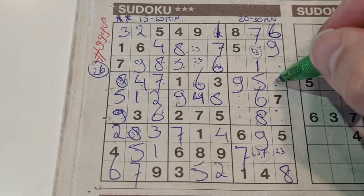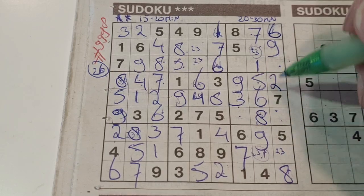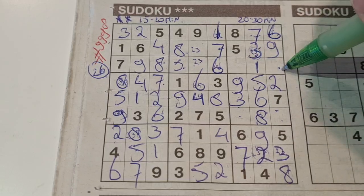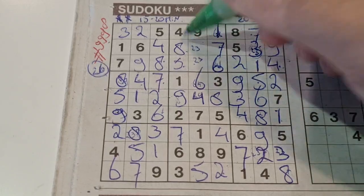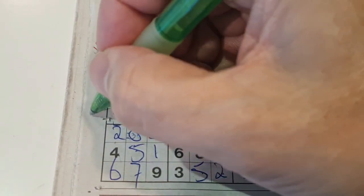1 box left for the number 2. 1 box left for the number 3. 2, 3. This should be the 3. 2 and the 4. Here the 4 and here the 1. 2 and the 3. 2, 3. Finished. 7 minutes. Minus 2. 5 minutes.